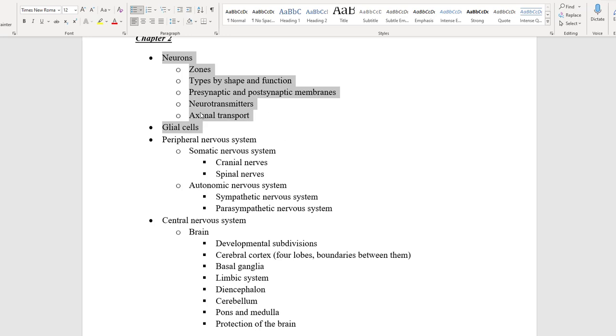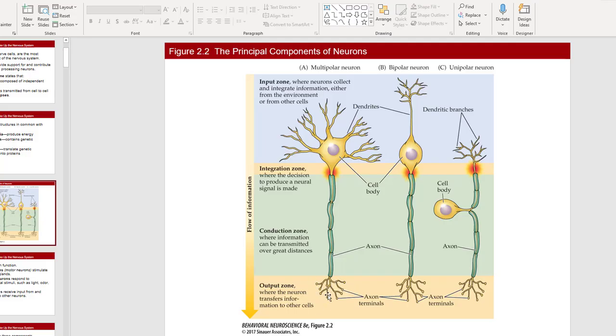Okay, so let's see. So the presynaptic membrane is going to be the axon terminals. And where's my picture? Here's my picture. This is the presynaptic membrane because this is where the message is going to be released into the synapse. Then you have a synapse, a small gap in between, and then you have the postsynaptic membrane, which would be the input zone of the next neuron, which would always include the dendrites and sometimes the cell bodies.